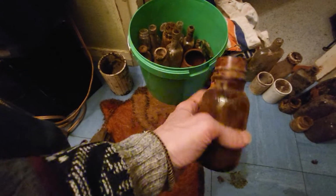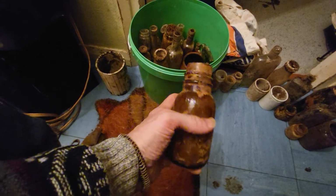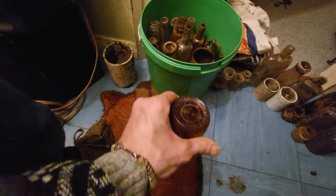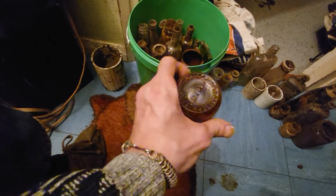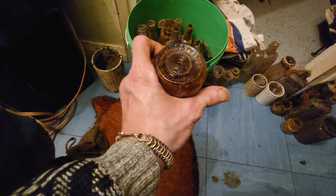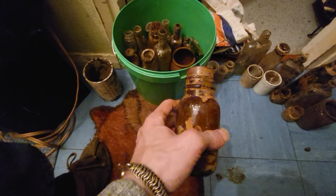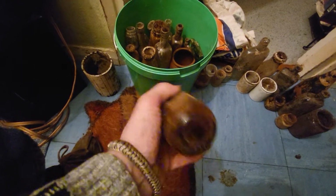This was unusual. It's from New York. And it's some kind of Pepto from New York. Fairchild Brothers Foster, New York. And it's the first of them I've ever found, and it's a big screw top. Yeah, never found one of them before.